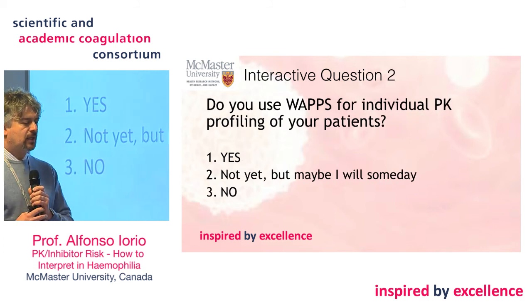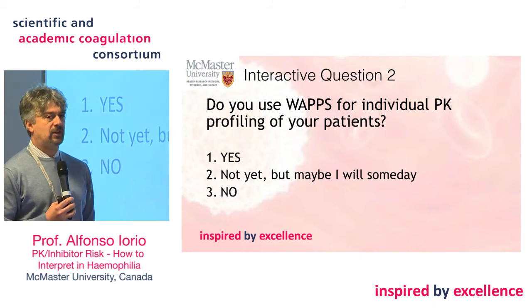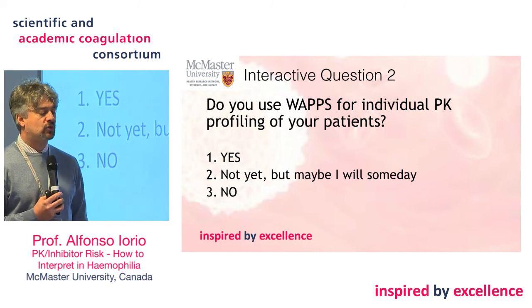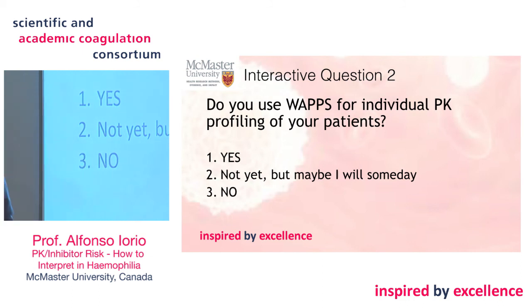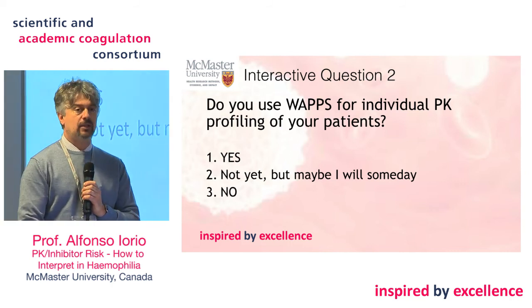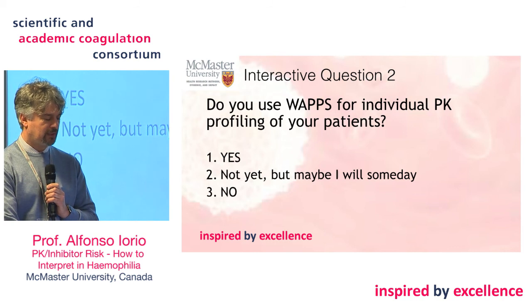Now, I have another question. Do you use WOPS for individual PK profiling of your patient? Of course, I speak of my own research enterprise, but it can be any population PK approach. Do you use a population PK approach? Yes. Not yet, but maybe I will someday, or no. And the majority says either no or not yet. Changing averages. Yes, not yet, but maybe I will. Which makes sense, particularly in the UK, where we'll tell you later how it's going with the accessibility to WOPS.